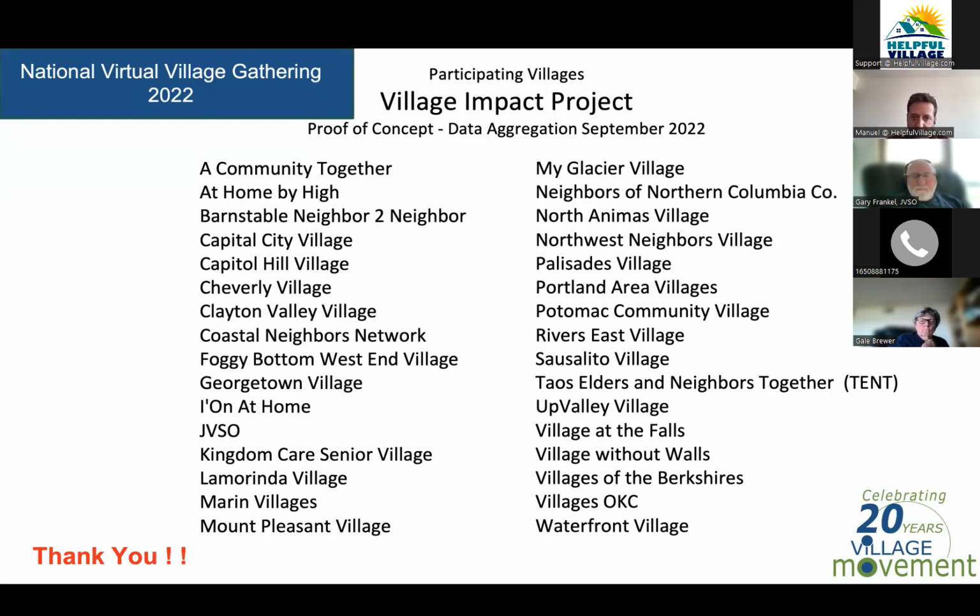We produce a report that we send to V2V, adding up the number of members, the number of volunteers, and basically the number of services that all of these villages were doing. So usually villages are speaking in the hundreds, right, of members. But because we put here a report with a lot of villages together, now suddenly we're starting to talk in the thousands or tens of thousands of members. So basically those numbers are much more important and more impressive. So if your name is on this list, you don't need to do anything. You already embarked on the VIP project.